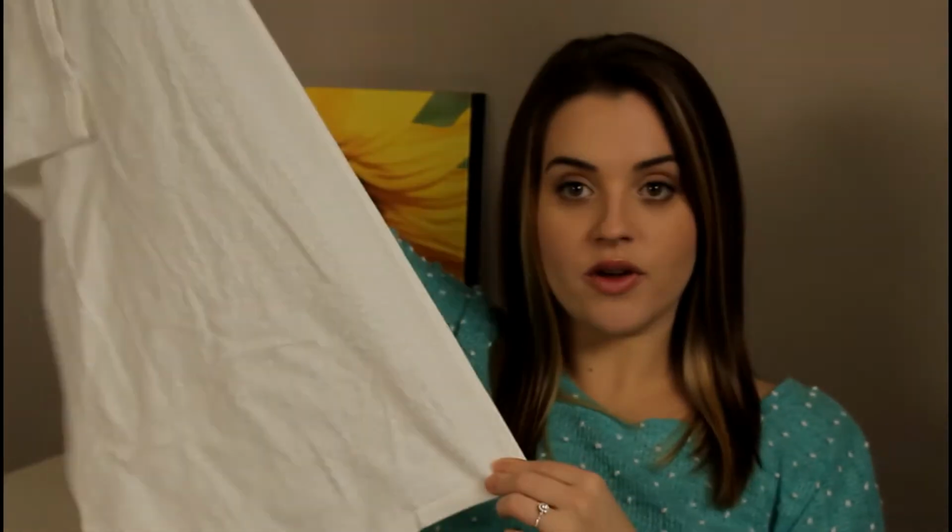So for these hand towels, they were $1.50 each from IKEA, and they are quite large. I don't know if you can actually tell how large they are, but they are actually quite a large hand towel. And although I know that they are 100% cotton and they probably will shrink in the wash or dryer, because they're so large, I know that they won't shrink down to a very small size.